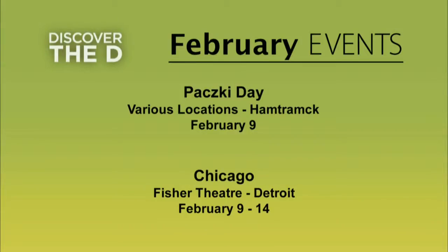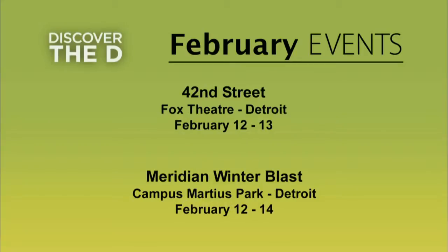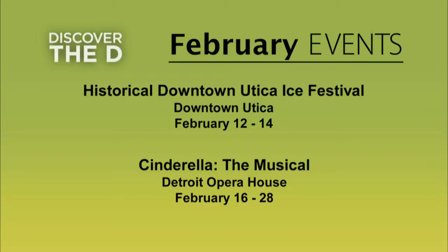There are plenty of things to see and do in Metro Detroit this month, and our calendar of events is up next to point you in the right direction. Hamtramck is the place to get in on the Fat Tuesday fun, and the Razzle Dazzle of Chicago comes to the Fisher. Shuffle off to 42nd Street at the Fox, and snow slide, zip line, and more at the Meridian Winter Blast. Utica's Ice Festival has sculpture, skating, and fireworks.